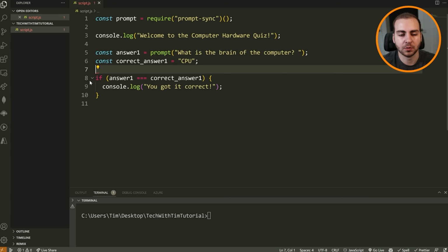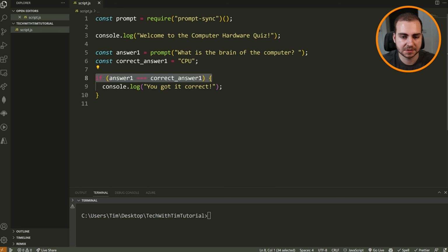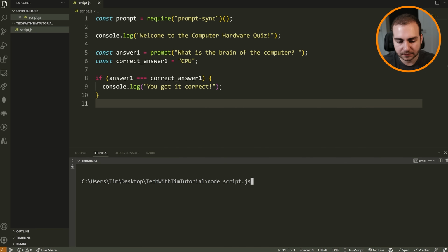Now, the way the if statement works is if whatever is inside of these parentheses is true, then it's going to execute what's inside of this curly brace block, okay? So this little set of curly braces here is associated with the if statement, and it's saying do whatever's inside of this set of curly braces only if this is true. Okay, if it's false, we're just not going to do it. We're not going to enter into that block. So let's run this and see what we get.